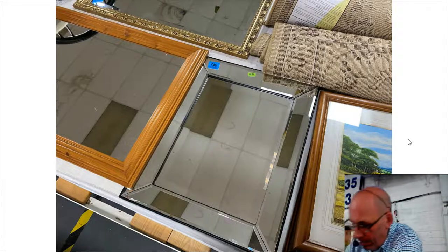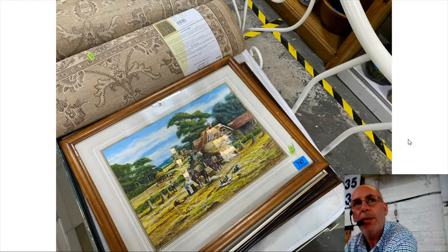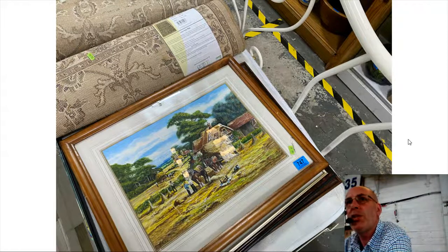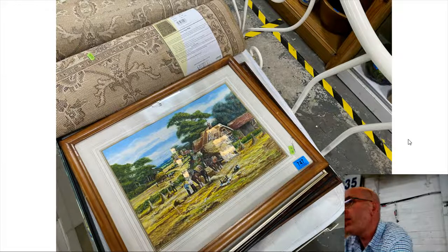And lot number 747 is a pile of pictures, many to do with the countryside. Start me a couple of quid. £2 for all these pictures. 2 on bid, 3 anywhere. £3 anywhere. Selling away then at £2 to 2108.